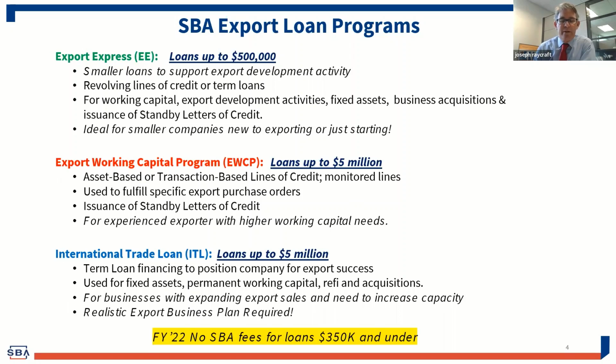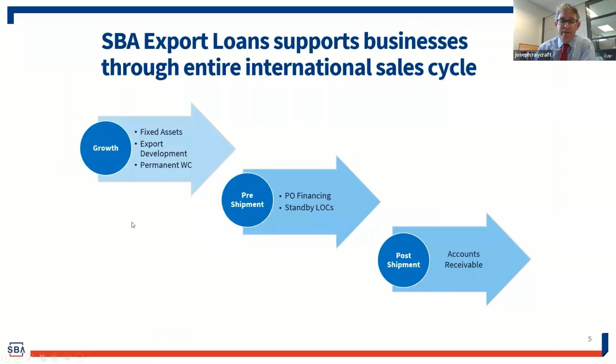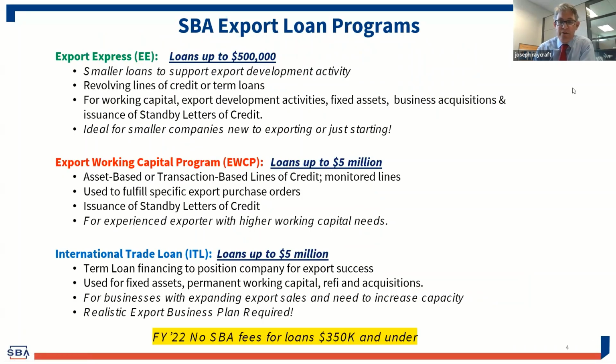It does require an export business plan, and that's where you can contact your local SCORE advisor or SBDC advisor to assist with your business planning needs. And for this year, up until September 30th, there are no SBA guarantee fees on any loans that are $350,000 or less. So good time for SBA loans. Next slide.